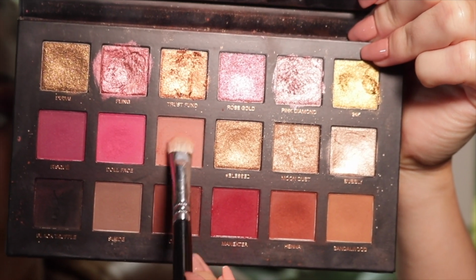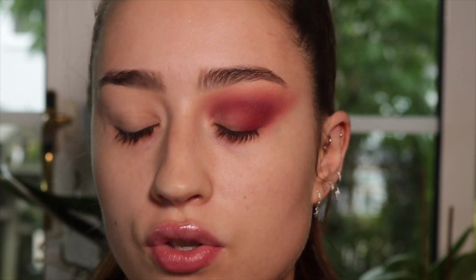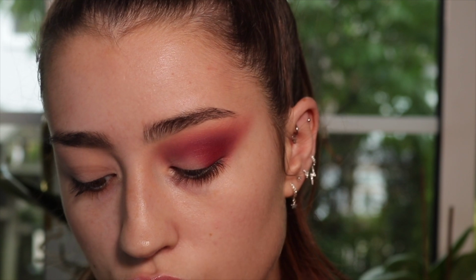So now I'm going to go back in with the Demure shade. I hope my lights aren't too bright that you can't see anything. I'm really struggling with lighting at the moment. I don't know what's wrong with me.